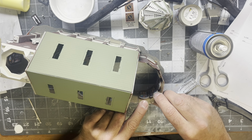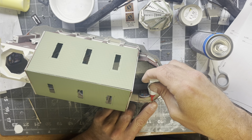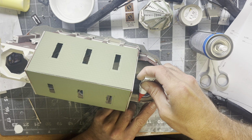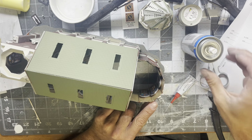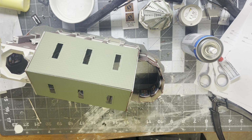So I am going to just put a little bit of glue right here and then hit it with some spray just to kind of get that set. All right, wonderful.